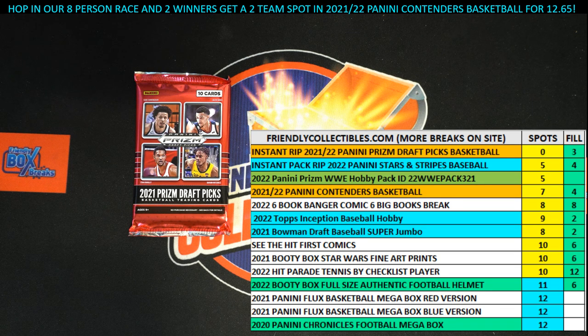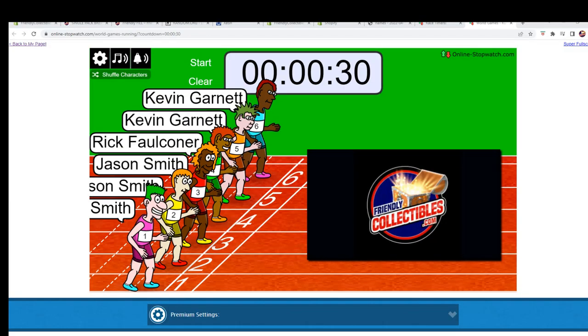All right, here we go. We've got a race fill for an instant pack rip of 2021-2022 Panini Prizm Collegiate Draft Picks from Hobby 105. We've got our contestants at the line. We've got 30 seconds on the clock. We need to shuffle them up 7 times. Let's switch over and start our shuffling right now.